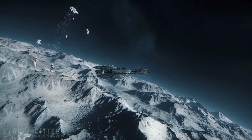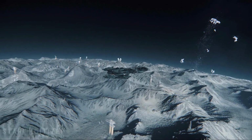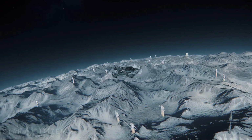In terms of utility, the 609 can also carry a rover from Origin, and in the future will have the ability to carry not only that rover, but the X1, an open canopy vehicle from Origin as well.